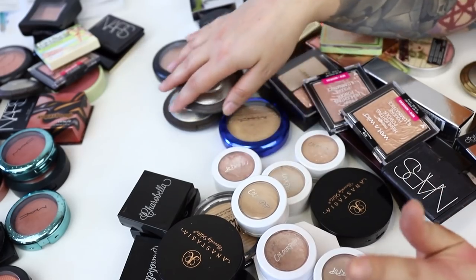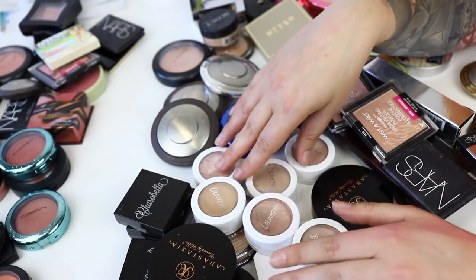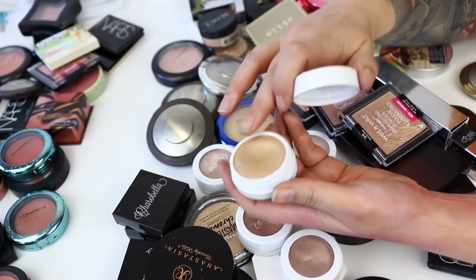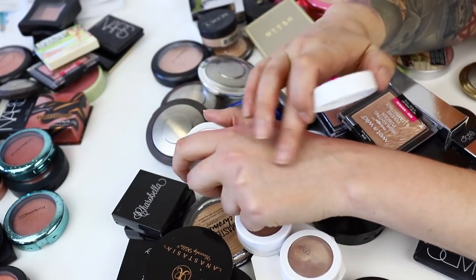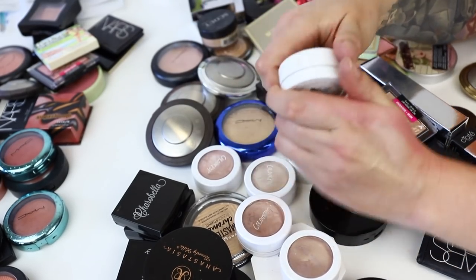Okay, this is gonna be a hard one for me because I really like ColourPop highlighters, but I don't love all these shades. So number one, this one is Frosted. And I'm gonna say, even though it's a gold, it's sort of like a muted gold. It's like a satin highlighter. It does look all right. It doesn't really look great on me. It almost looks a bit mustardy. So I'm getting rid of that.